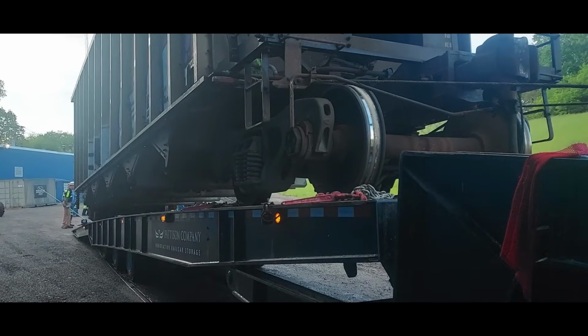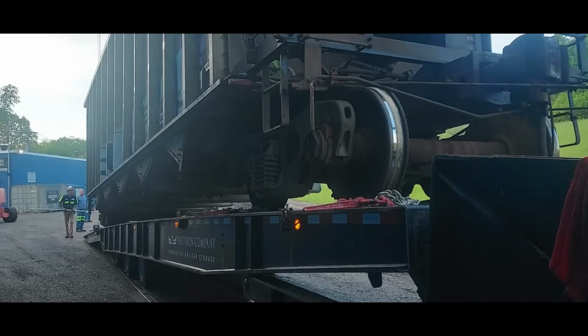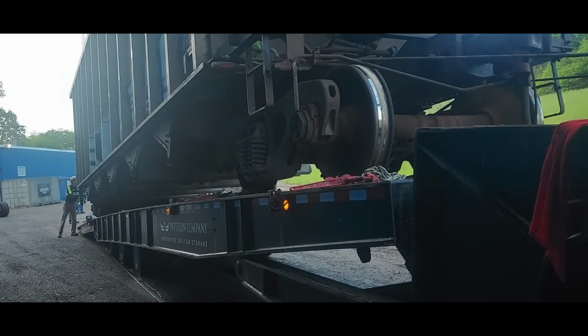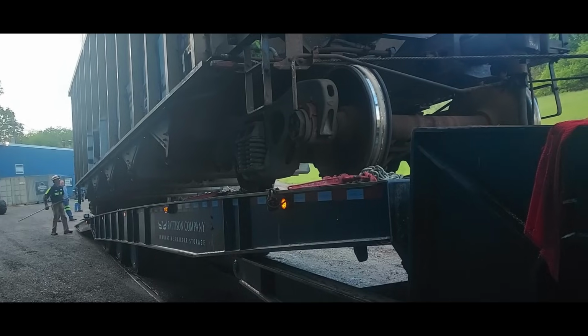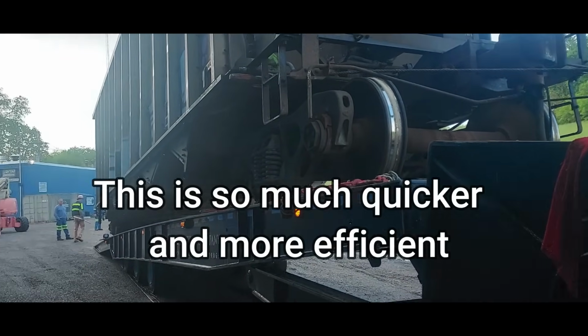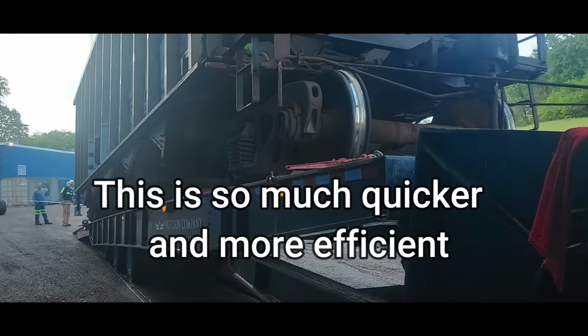This is not something you get to see every day. Before, when we got our cars in, they took the trucks off and put the car body on the trailer and hauled the trucks in separately, then put it all back together down here. That's what they've done in the past.